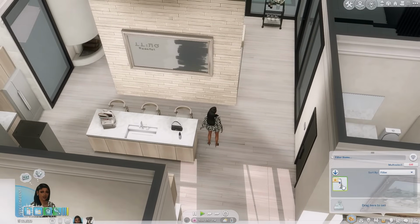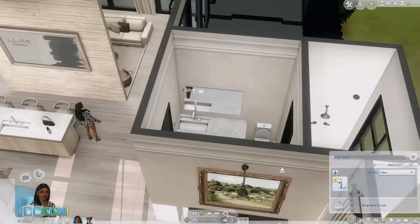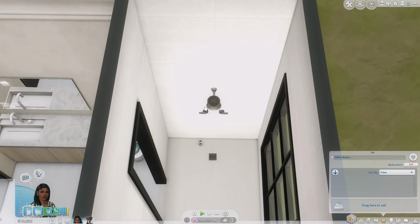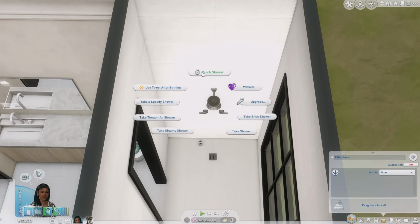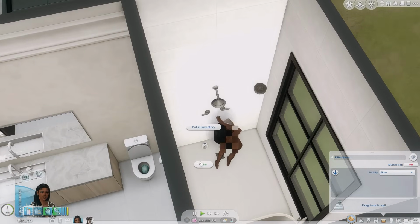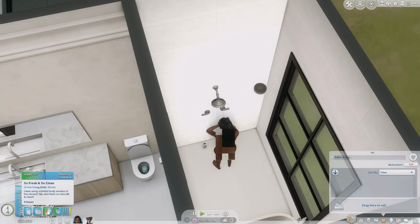So in order for you to use the body wash, you need to make sure it's in your Sim's inventory. Or you can also make a cute little shelf in your bathroom shower and your Sims are able to use it without it having to go in your Sim's inventory. So we're gonna do a quick shower. And while Ashley's taking a shower, you can click on the body lotion and use it. And she'll get a custom buff from that.